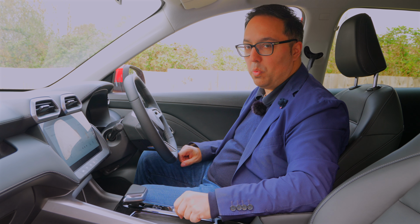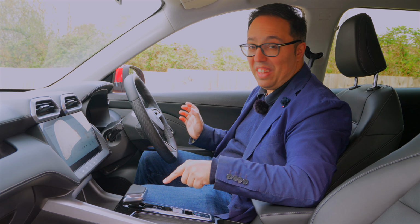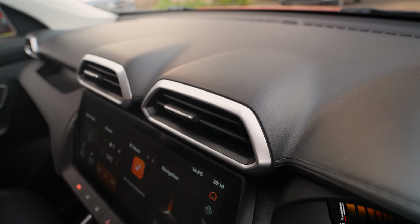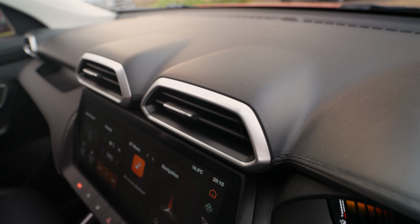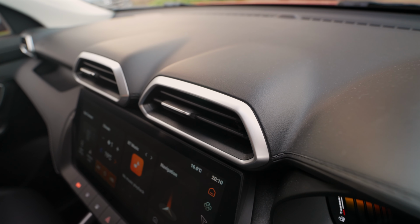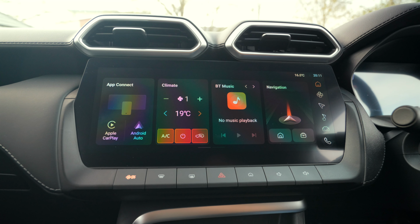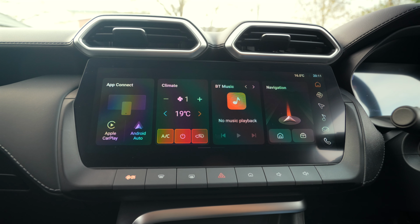I had to be careful there because I was worried that was going to turn into sounding like it was dirty. Anyway, I love that. The next thing I love is this interior. It just looks and feels amazing quality. It definitely feels like it's worth a lot more than the £22,000 it starts at. Another cool feature is this massive display, over 12 inches. It looks the part and it's really easy to use.